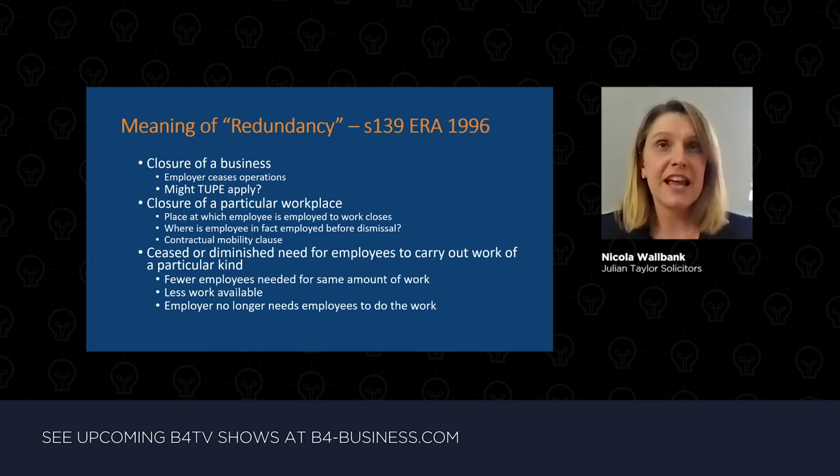So it'd be prudent to take advice. I'm not really going to focus on that today, but do just be aware that certain closures of business will trigger 2P. The next category of redundancy, then, closure of a particular workplace.